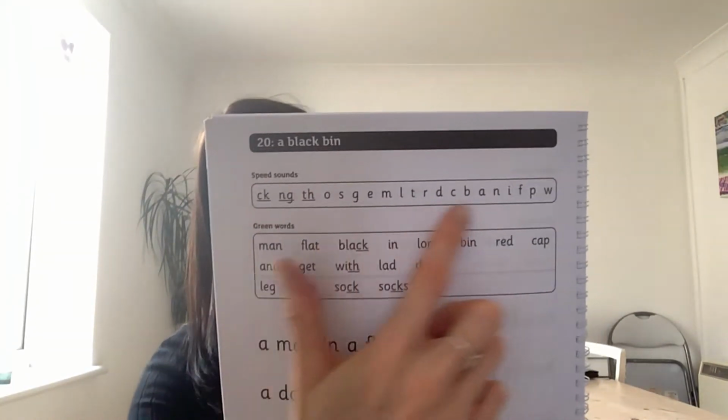So we are going to start off by doing our speed sounds straight away today because we've got a lot of words and sentences to get through today. So let's do our speed sounds together and then you can have a go with your grown up. We ready?